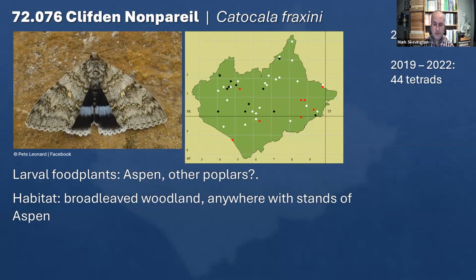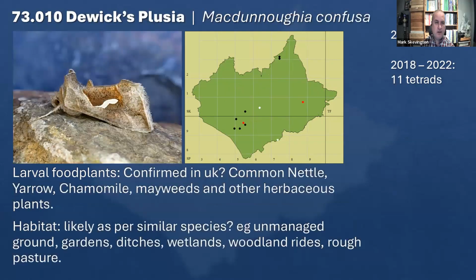We saw our first records in 2019, where it's recorded from a remarkable 8 tetrads, and it's continued to appear in growing numbers from then. And there's no indication that it's going to disappear anytime soon.